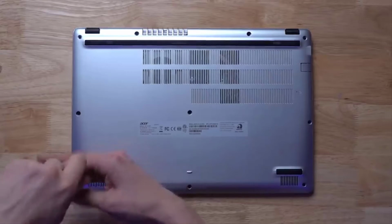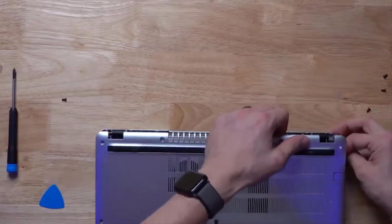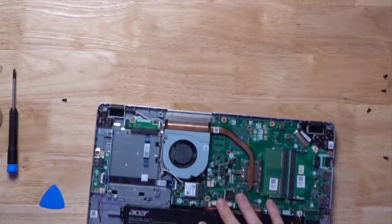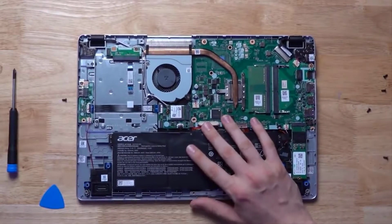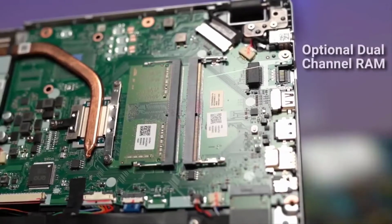But the real surprise for this is what's under the hood. It's actually remarkably simple to just unscrew everything, pop open the bottom chassis, and then you have access to all the internal components. This is what I want to see on cheap laptops. Everything is out there in the open, which is a good thing because this Acer Aspire has a feature that the Motile doesn't, which is a dual channel memory configuration that you can possibly upgrade to.